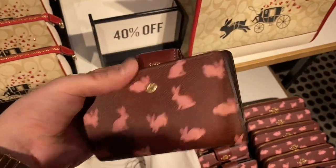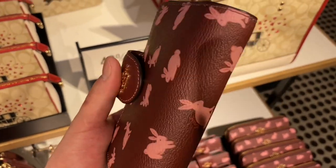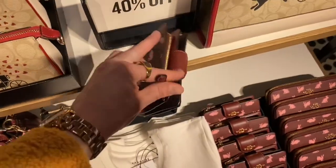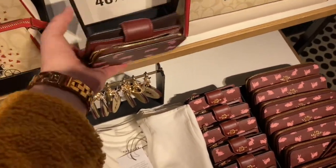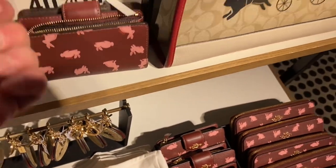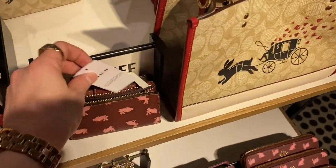But I like how the bunnies all got different positions. And it's a really cute bunny print. Perfect for Easter, perfect for Lunar New Year, and honestly, this would be really cute for just all-around spring use. $198, 40% off.